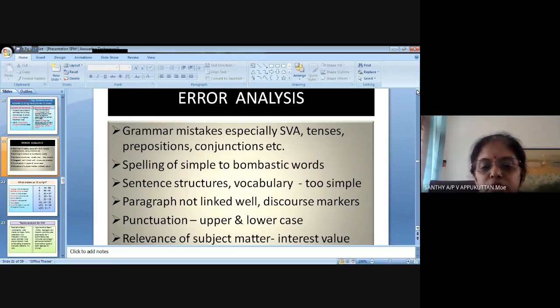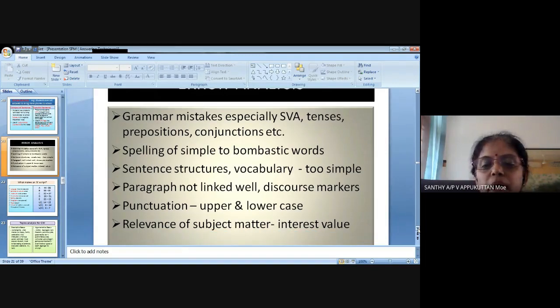Okay, punctuation. Punctuation, using of capital letters, small letters. Proper nouns, you must use capital letters. Sometimes they do not know. Okay, uppercase. You cannot use lowercase. All right, and then comma, question mark, quotation marks. All these are punctuation mistakes.